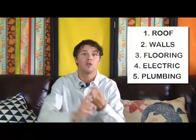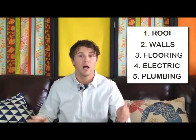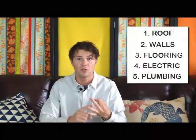So be aware of the big five. Those are the roof, the walls, the flooring. Walk around every square inch of the flooring. Also the plumbing. Be aware of the plumbing and the water. Where's water coming into this home? You know, from the pipes, from the windows, from the roof.